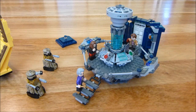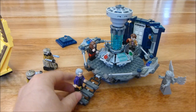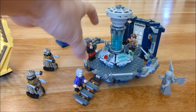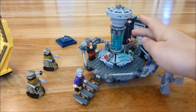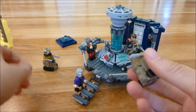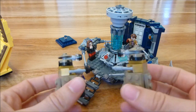In this set, you also actually get some amount of conflict. So not only do you get the 12th Doctor here, you get Clara Oswald, which was the current companion up until the end of Series 9. Spoilers! And then you also get the 11th Doctor, Matt Smith, which is the same one as it was in the character building one, so I'll be doing a comparison video of those shortly. You also got 2 brick-built Daleks, which I'll do another comparison of with the character building ones as well.